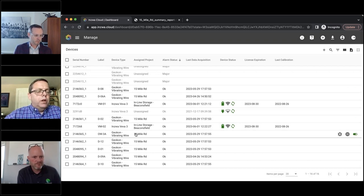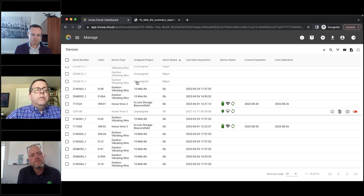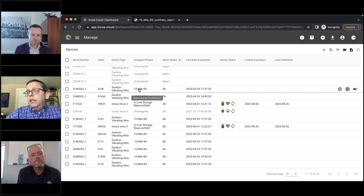This is where people configure and assign devices to a project. The typical life cycle of a device in Inzwa Cloud is that it starts in an unassigned state, and you can see there are some devices here that are unassigned. They then get assigned to a project, and they live on that project for a period of time, and then they're unassigned from that project, which makes them available to assign to the next project. And so they can continue to go through this cycle of assignment and unassignment throughout their life.